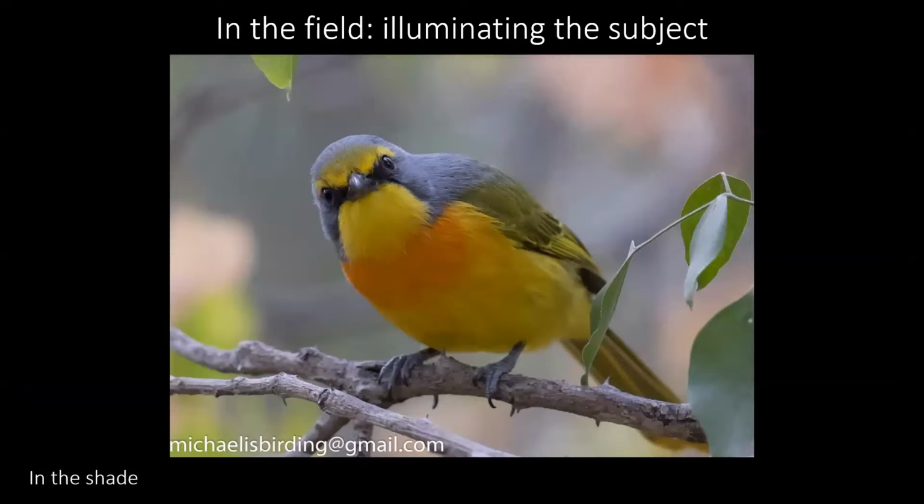And then photographing in the shade. I'm a big fan of photographing birds in the shade, Mike. And this orange-breasted bushshrike that you photographed in Kruger is a good example of that. You get beautiful feather detail. I think one of the things that I've learned about iridescent birds is that they are certainly easier to photograph in the shade, or where you don't have direct light on them. So especially where there's some iridescence.